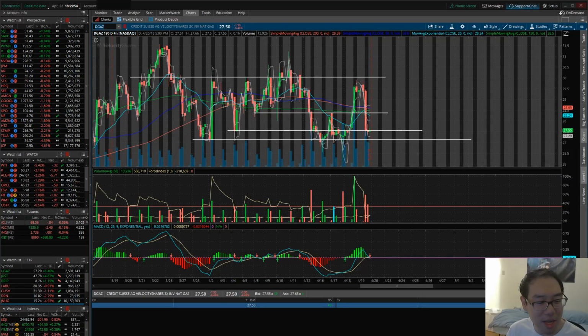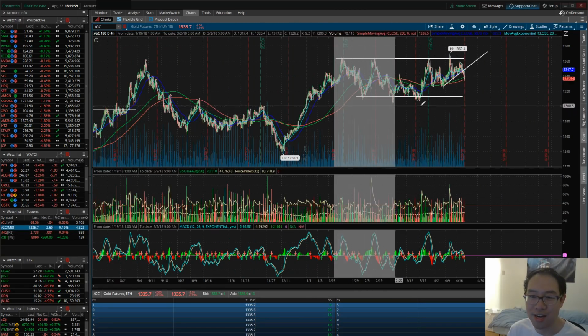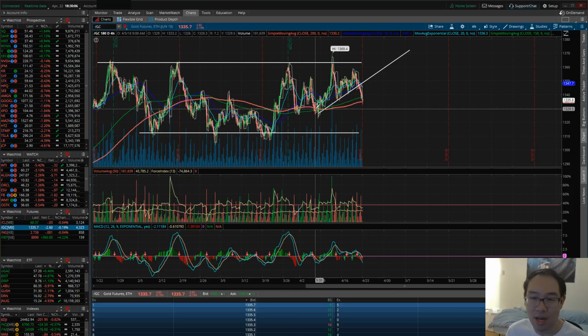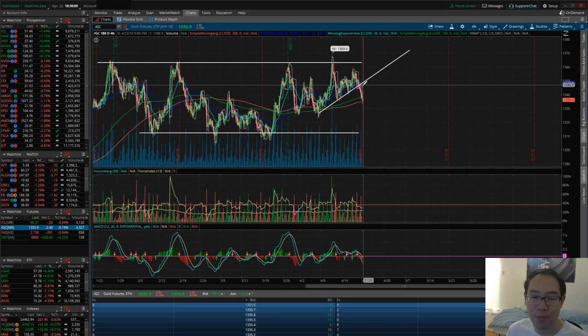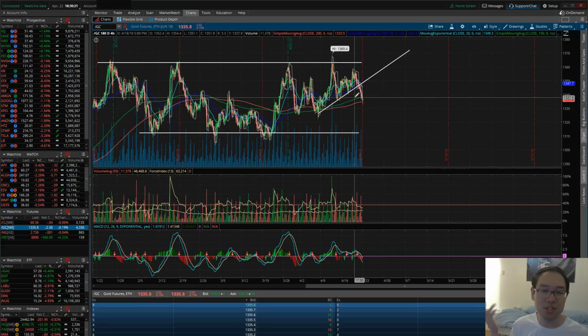So let's take a look at the next thing, which is /GC, which tracks gold futures. Now here is something very interesting. I said that gold was looking extremely bullish last time, and it was making this higher low. When it collapsed below this support, in around 1342, this is the time when you could buy into which ticker, guys? Ticker JDST, right? Which is inverse gold, kind of tracks the US dollar. So JDST is a potential buy right now.